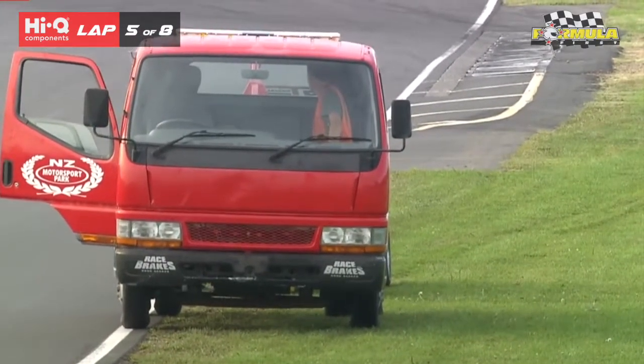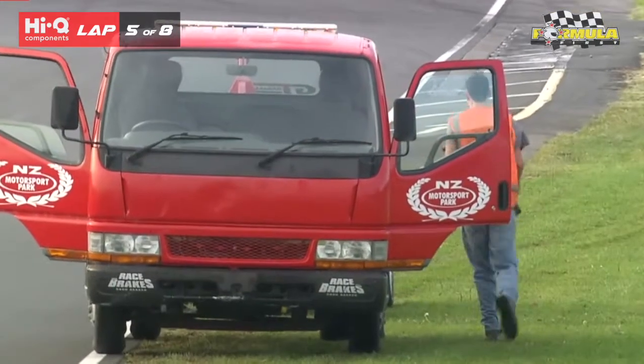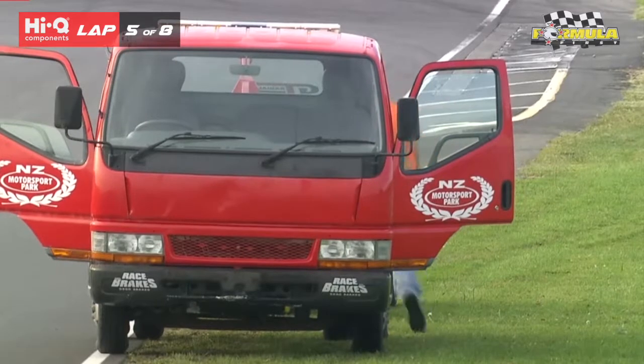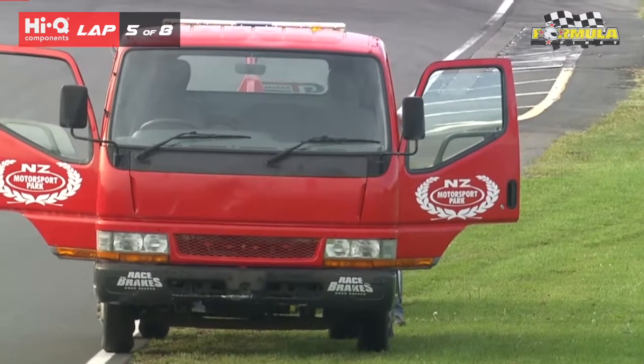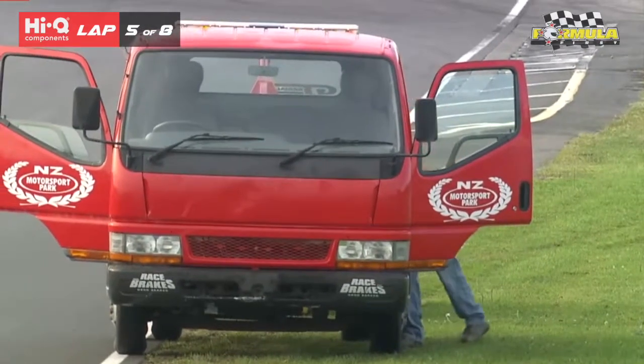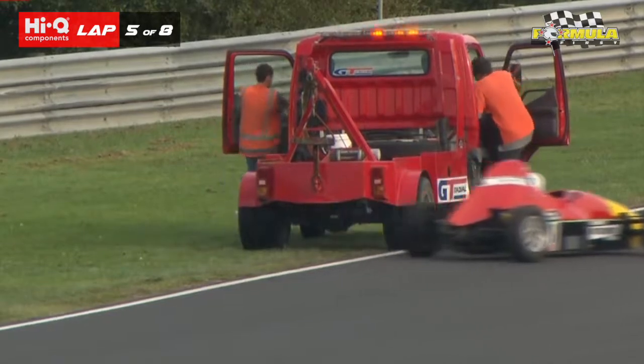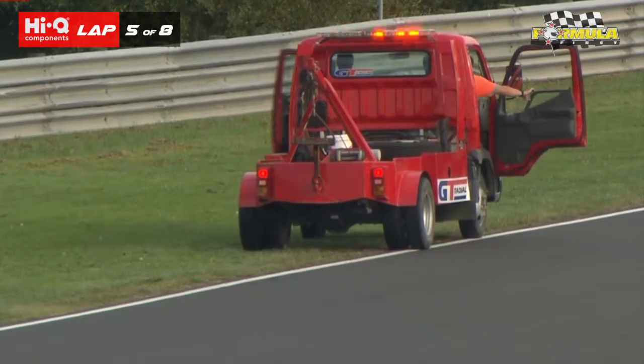Of course, that sort of gravel trap, the runoff area, all designed to make it safe for the drivers if they do make a mistake. And the safety features around the circuits in New Zealand have certainly been fantastic. Done a great job. Yeah, definitely. He's getting back going again now, so well done to the recovery guys.